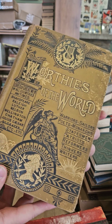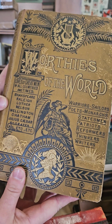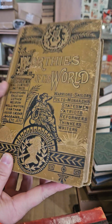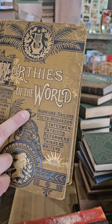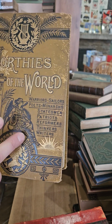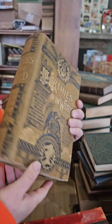Worthies of the World, Lives of Great Men of All Countries. We got Shakespeare, Sir Walter Raleigh, Luther, Nelson, Wellington, Chatham, Julius Caesar, Socrates, etc., etc. Warriors, sailors, poets, monarchs, statesmen, patriots, reformers, thinkers, writers. And a pretty nice binding on that one.